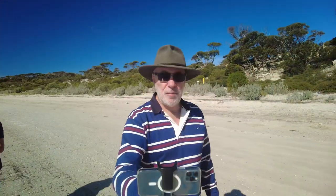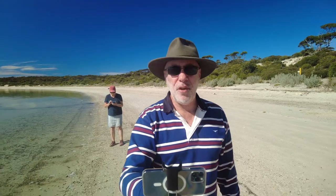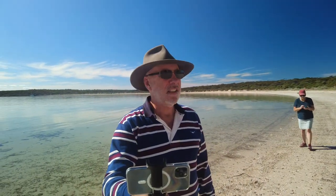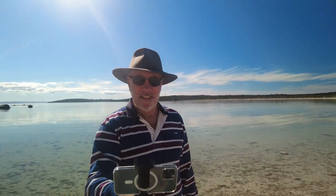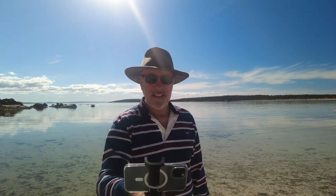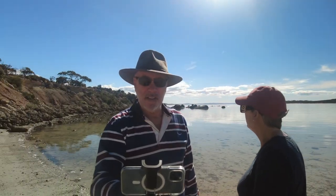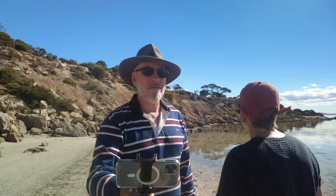So this is Fisherman's Point, Jill tells me, from her map reading. Yet another beautiful bay on the Lincoln Park Peninsula area. And we're the only ones on the beach. There are some people above in the free camp area, but yeah, we're the only ones on the beach.